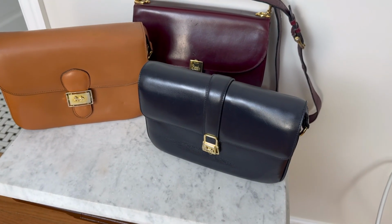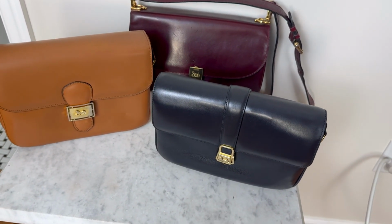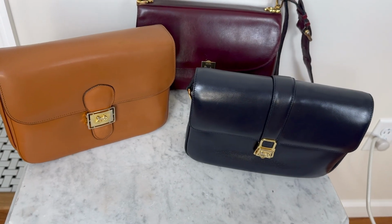Today I thought I would share my vintage Celine handbag collection. I absolutely love my vintage handbags. Not only is the quality second to none, but you can find these at a much more affordable price point.